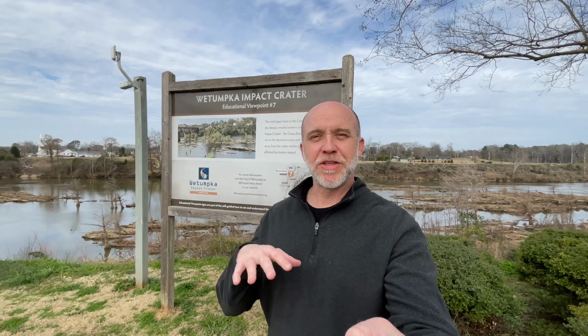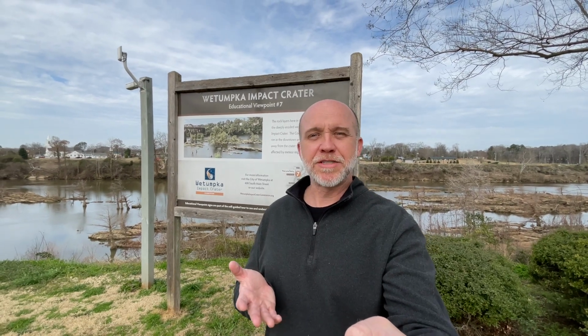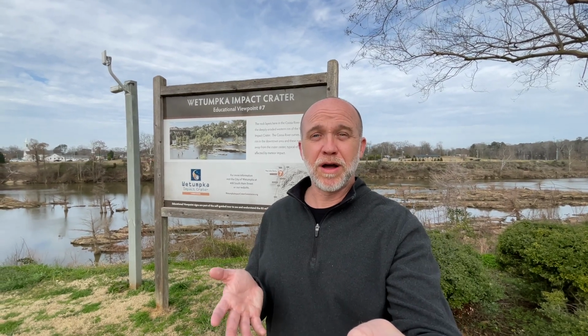Wetumpka actually sits on the edge of an impact crater of a meteor that hit about 85 million years ago. I don't know about the timeline. I wasn't around, so I just have to take them at their word. But the good thing about meteors is, just like lightning, I've heard they only strike in the same place once. So if you have a fear of meteors, I think you're going to be pretty safe here.